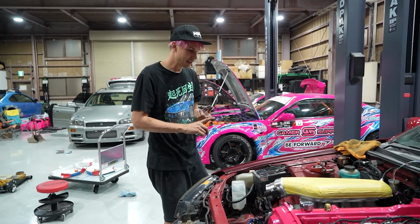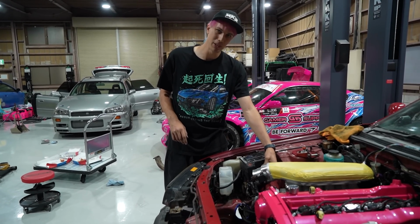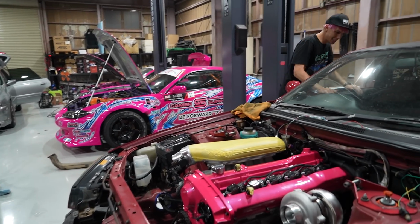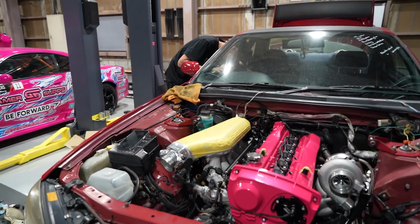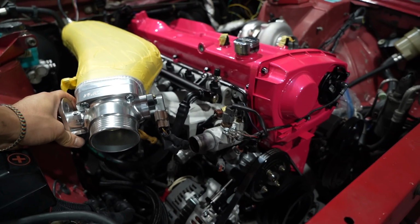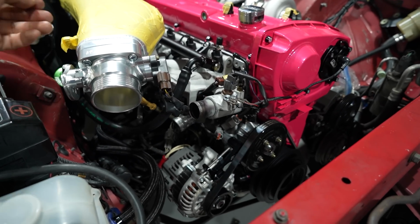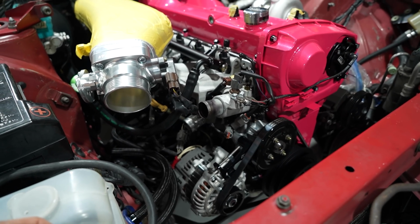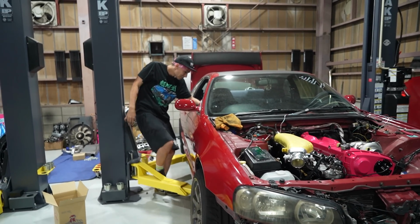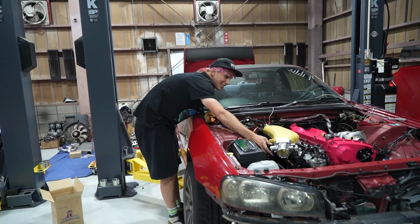I'm going to quickly calibrate the TPS, not that it really matters because I don't have a throttle cable, but I am going to have to blip this a little bit to keep it going because we don't have idle control. But let's just see what we can do. Maps open. Okay, now let it go. You're off. Okay, it's off. All right. Let's see if it'll start.